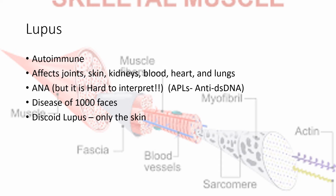Seal, the singer, who is British, so he's not obviously African-American since he's British. Usually in England, they refer to those folks as Afro-Caribbean. But Seal has discoid lupus, and that's what the scars on his face are from.